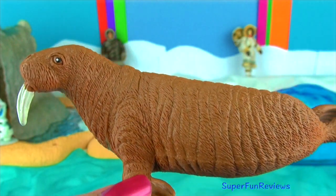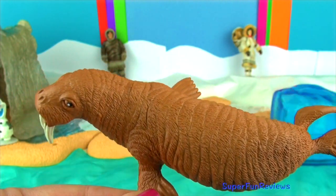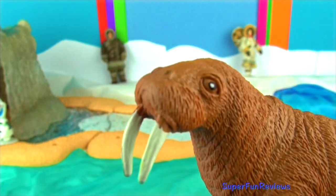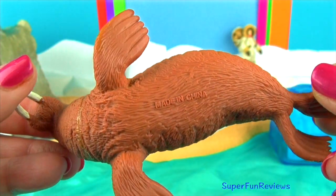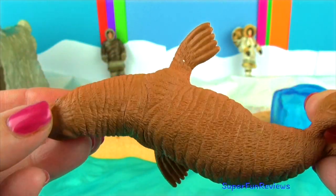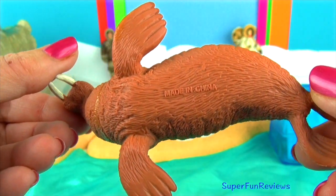Walruses are bigger than most seals, and both males and females have tusks. The tusks are actually long, sharp teeth that can grow to 3 feet long. That's 1 meter. Walruses use their tusks like an ice pick to help pull their bodies out of the water onto ice. Sometimes they use them to catch prey or to poke air holes into the ice.